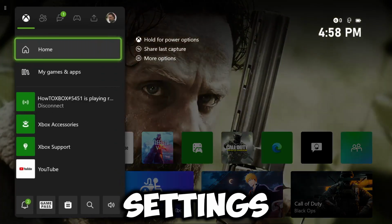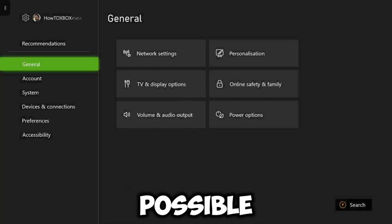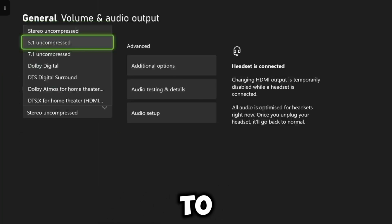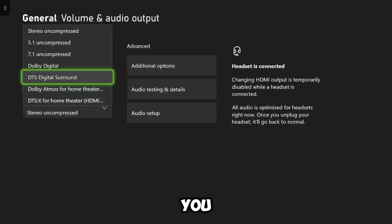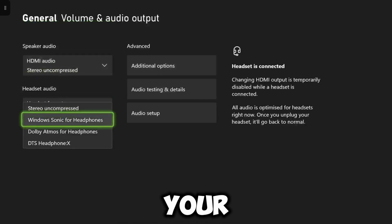Now guys, audio settings are vital for your Xbox gaming experience in order to have the most immersive gaming experience possible. For me personally, your audio has got to be absolutely on point in order to be immersed in the game. You can do all this through your Xbox settings and change it to suit your audio needs.